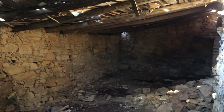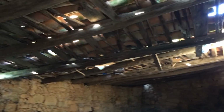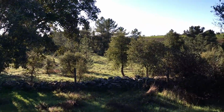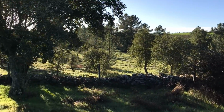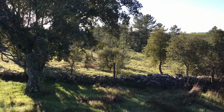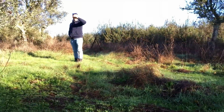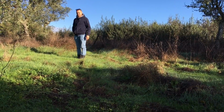Okay, the walls are strong. There's a bit of collapse over there, but otherwise it looks quite good. And then the olive trees, that's the other farmer. That is the other farmer. So the wall with the wire fence is our boundary. All our property is all fenced. The whole farm, the whole property is fenced? Yes. Okay.